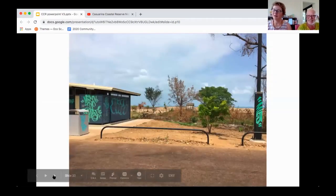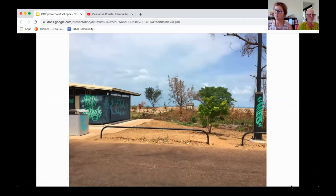Okay. I think it's time that we started talking about threats to the Casuarina Coastal Reserve. And just as a way of sort of opening the door to that, I think it's worth mentioning that in 2002, a survey of visitors found that there were 935,000 visits per annum to Casuarina Coastal Reserve. So it's right up there in terms of popularity to visitors.